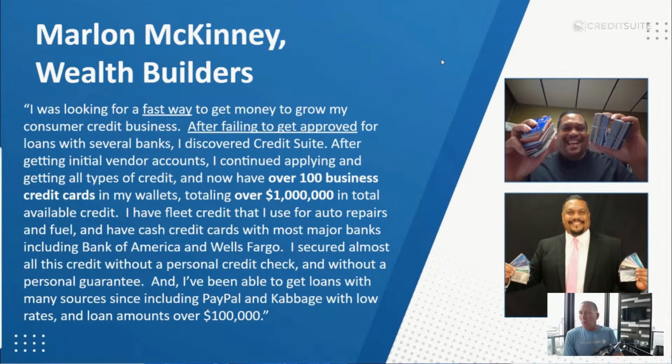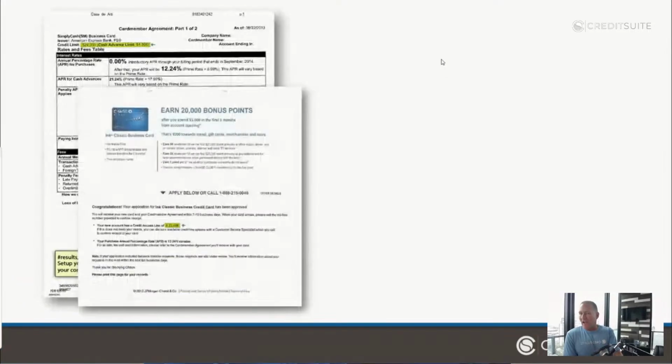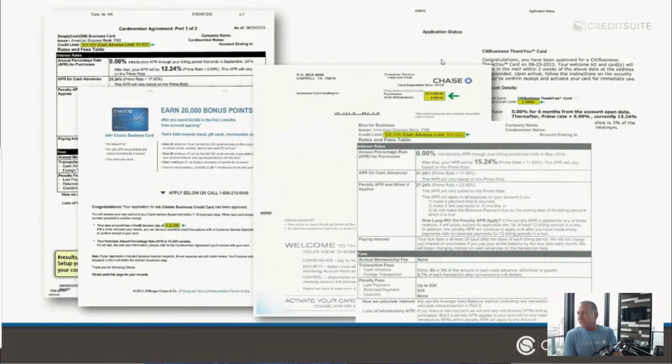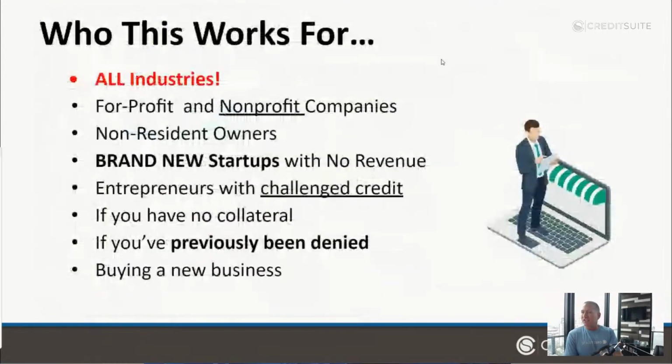So again, one more example of what happens when you put this to work of somebody that secured over $1 million with this. $24,000 approval, $22,000 approval, $15,000 approval, $10,000, $50,000 with American Express. So it gives you an idea of what's actually possible.